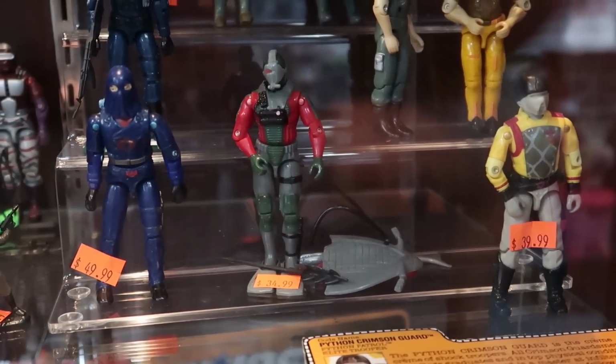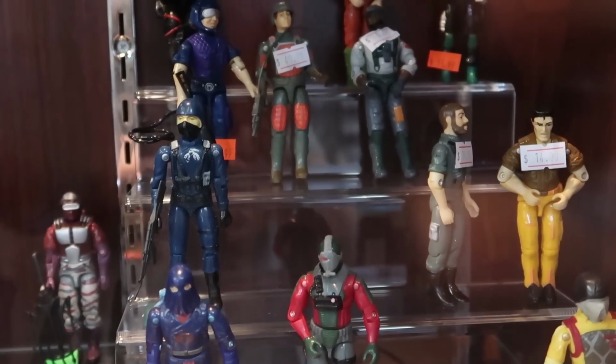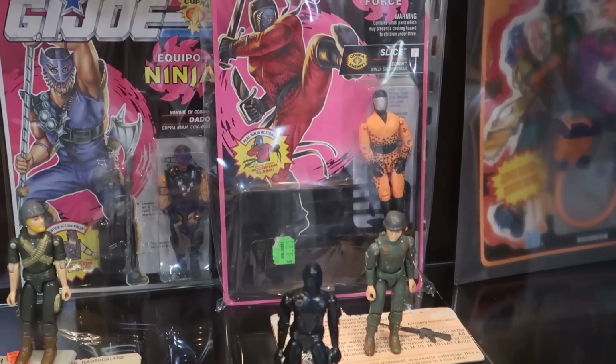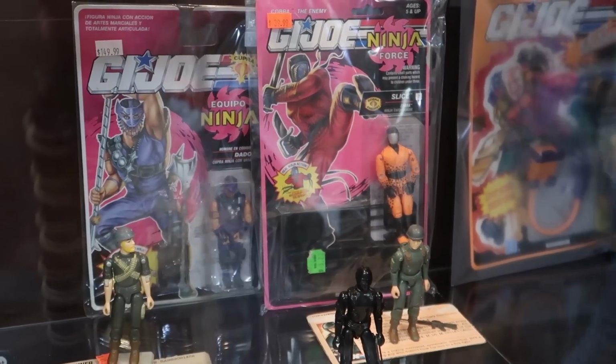Now the display case has more of the 80s and early 90s G.I. Joes, if that is what you are more interested in. In fact, I see something that I'm interested in right there in the case because they've got 2 carded Ninja Force figures. They've got Dice and the orange version of Slice. Those are definitely appealing to me.